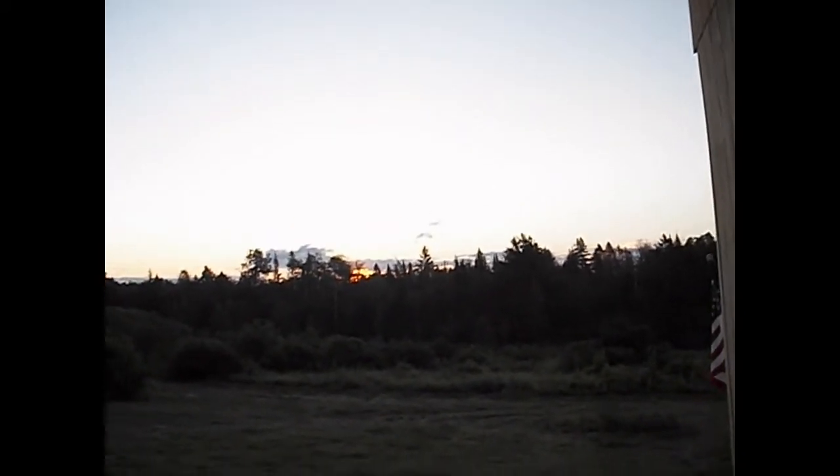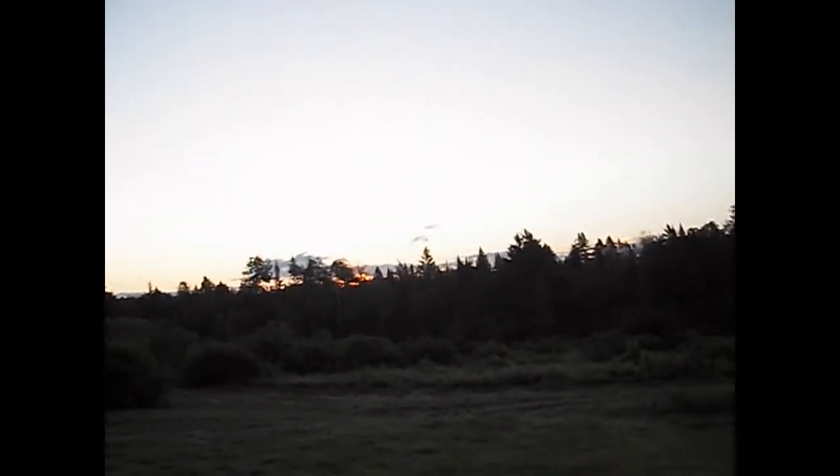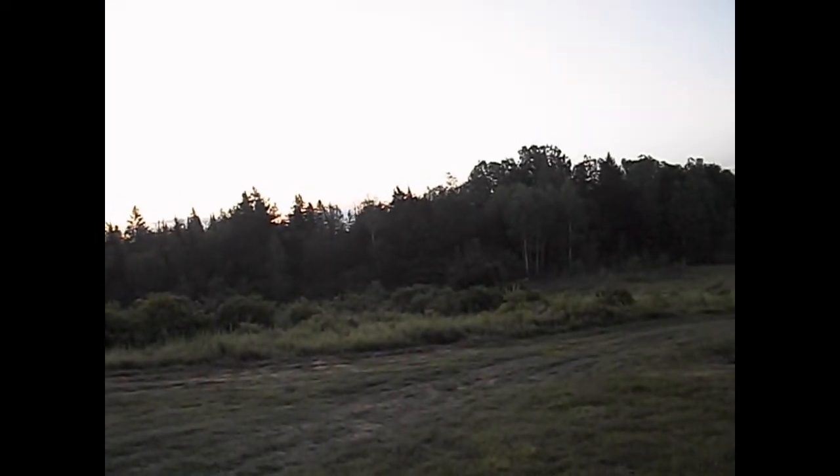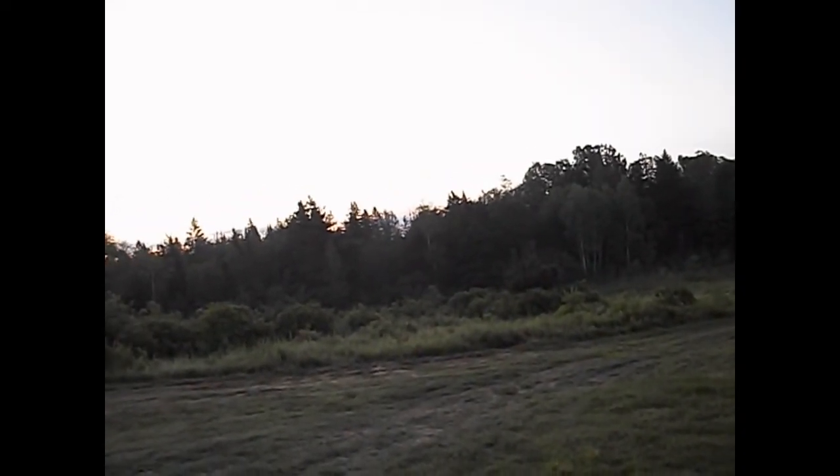Sunrise in central Maine. The doves have started up. Of course, the first thing you hear in the morning is the neighbor's rooster, or roosters. I don't know if she has more than one. And then the rest of the chorus joins in.